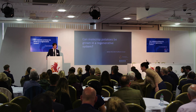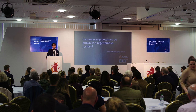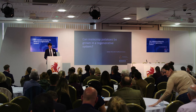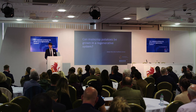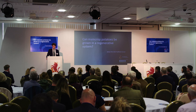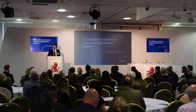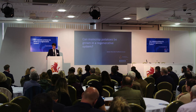Whilst trying to satiate this appetite, I began reading books by authors such as Gabe Brown and Nicole Masters. It all seemed very simple. Move less soil, reduce fertiliser. Yields will increase while pesticides will become redundant. Great, but how do I do this with our most important crop, potatoes?